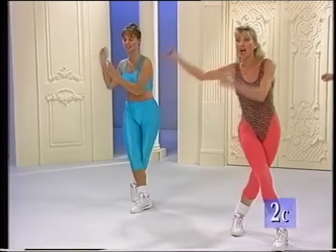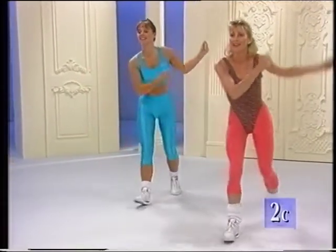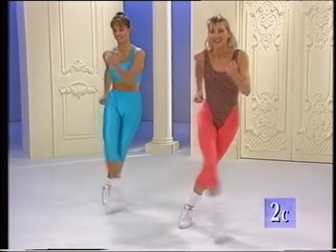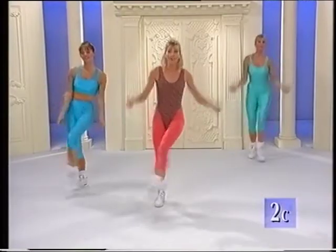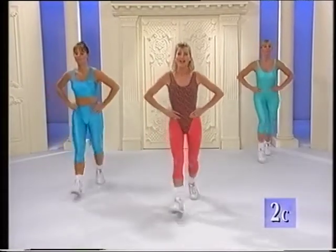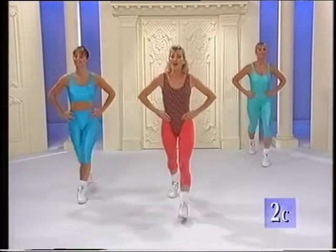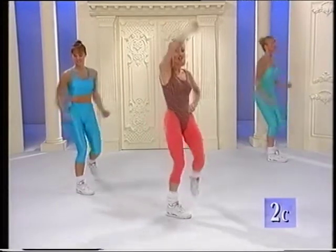Shadow step across. Back. Good. One more. Now double up. Step kick. Four, three, two. Step knee lift. Back straight. Come on, pull up. One more. Repeaters. Three, two, one, and change.